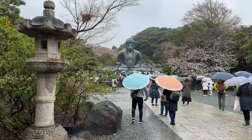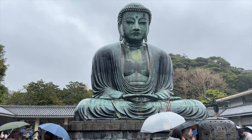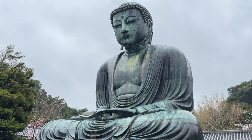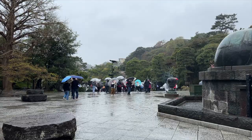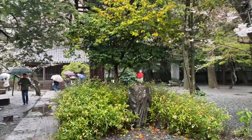The Kamakura Buddha is the second tallest bronze Buddha statue in Japan, second to the one at Todai-ji Temple in Nara. The bronze statue was built in 1252. It was originally located inside a building, but due to natural disasters over the years, is now in the open air.